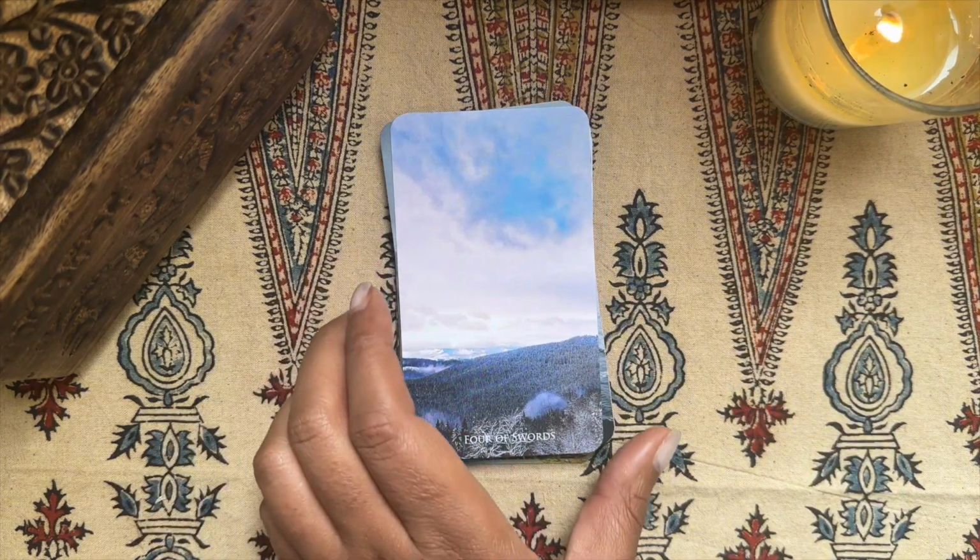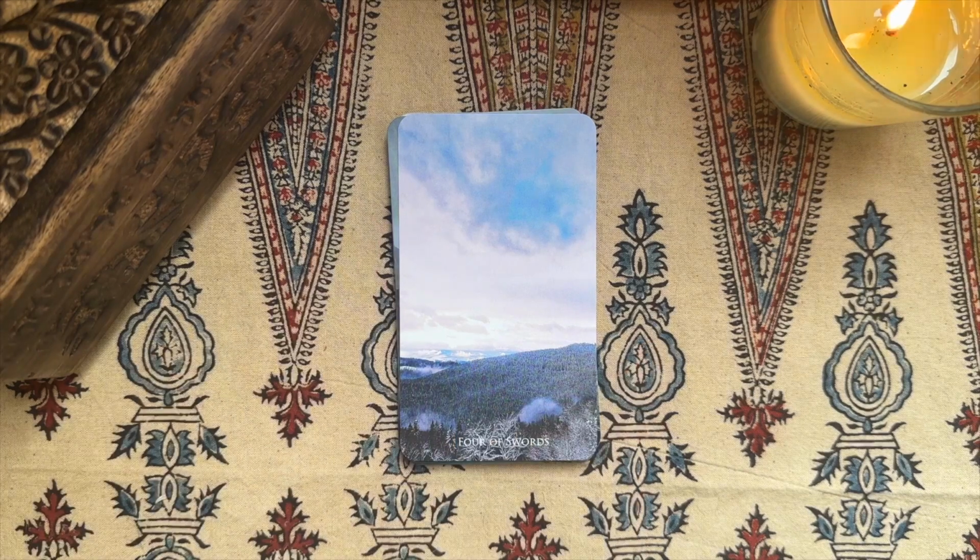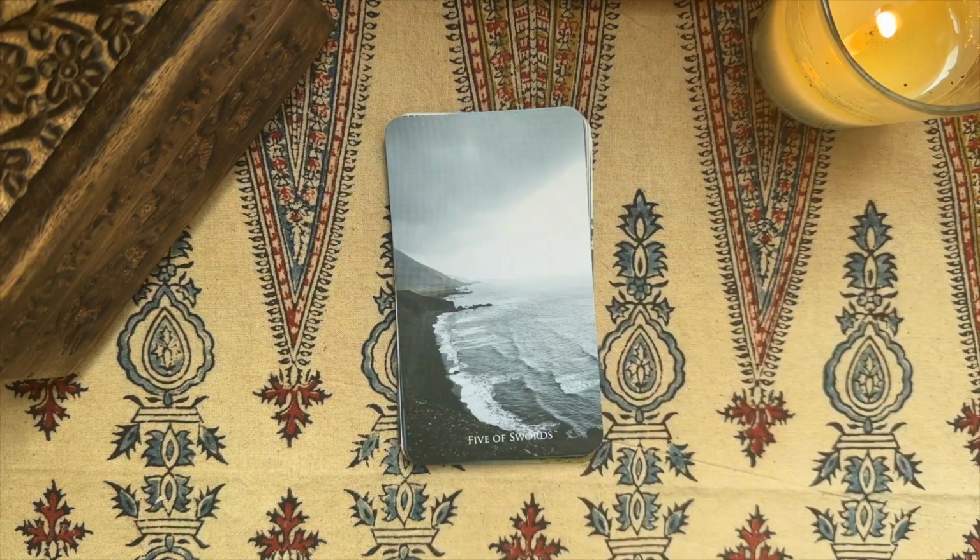Four of Swords. This scene looks really quiet, peaceful. It's telling me to go build a fire. It's about to be night. Go build a fire and lay your butt down somewhere. That's what this is telling me.